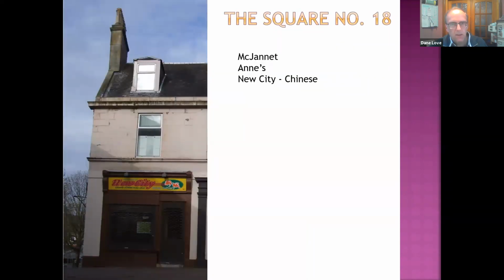Moving round to the west side of the square, number 18. The earliest I've got in this building is Mr. Dick Draper, who was on the left-hand side. And then in 1902, this wee shop was taken over by Brackenridge and Henderson, the Drapers. Now, most of us of a certain vintage will remember Brackenridge and Henderson from Ayr Road, but they actually started off their business here in 1902, and they were here for 4 years before they moved to Ayr Road.